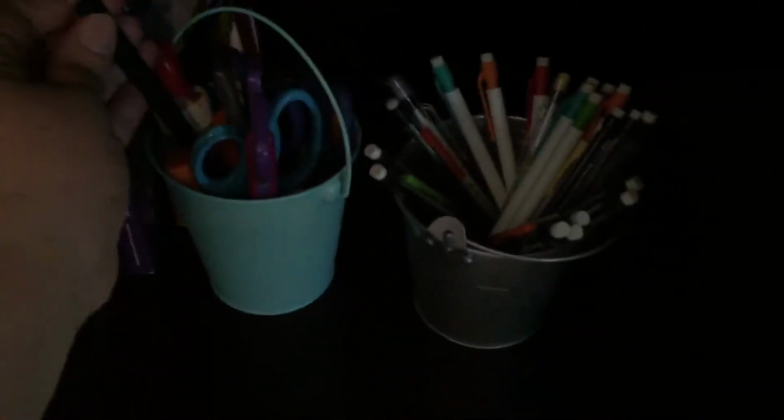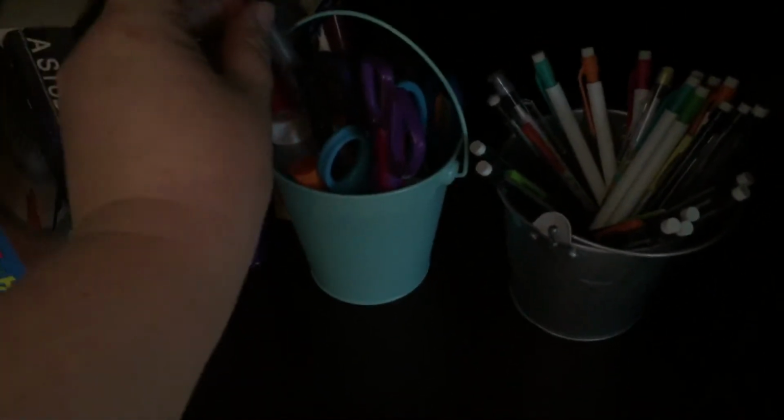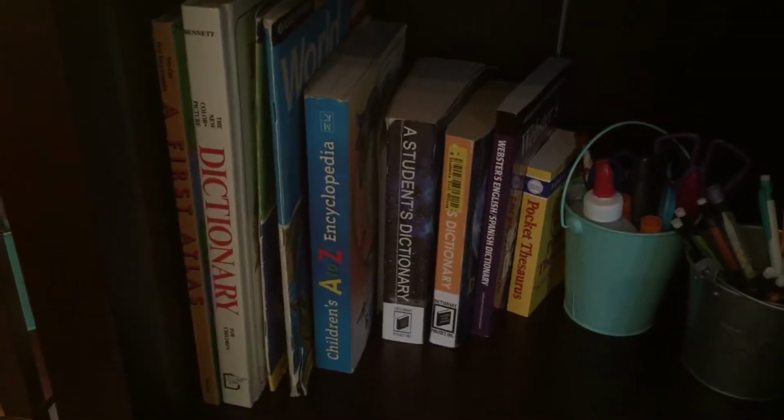And then down here we have a bucket of mechanical pencils. This bucket has glue and scissors. I don't know why there's markers and stuff in there too. It's supposed to be glue and scissors. And this is other reference books, dictionaries, encyclopedias, atlases, thesaurus, English, Spanish.